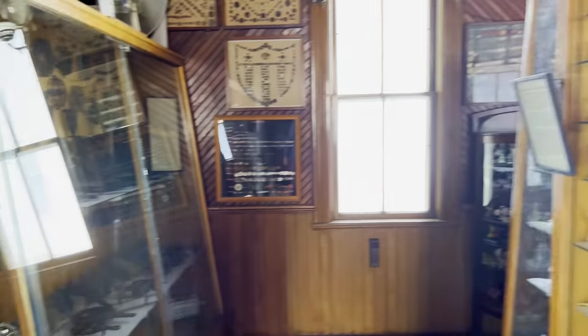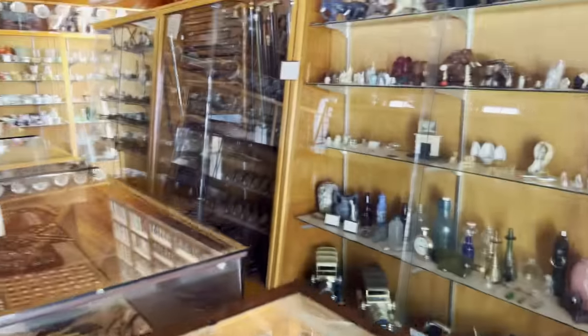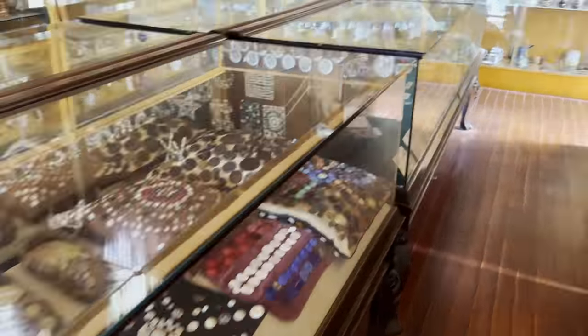Oh wow, you talk about a collection of stuff. Buttons, buttons, and more buttons. And there's a whole bunch of pins, knickknacks, figurines. Buttons, more buttons. Canes, pipes.